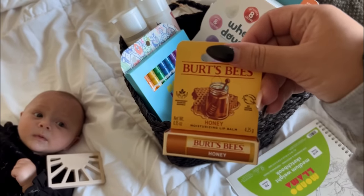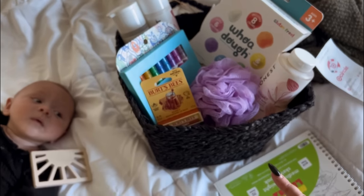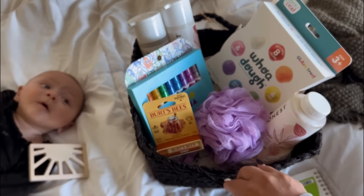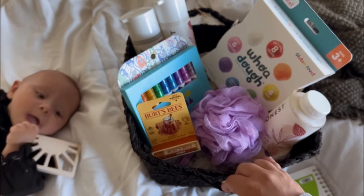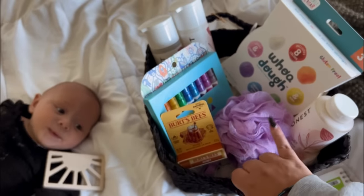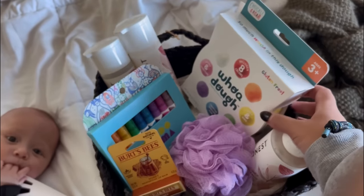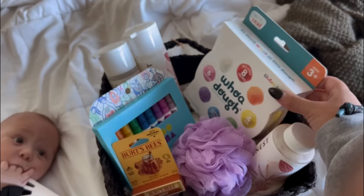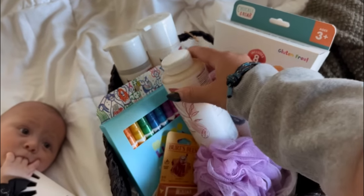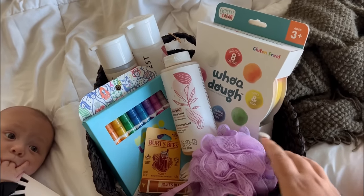I got her own chapstick, and from Amazon, I got a new toothbrush for her. I just got her toothpaste, so I didn't get her any toothpaste. One thing I want to put in here is gum, because I put gum in Kale's, and she really wants her own gum, so I'm going to put some gum in here, and I don't know why I didn't pick any up at Target. And then I have another little mini toy for in here, but that is Navy's birthday basket.